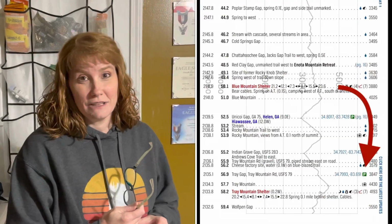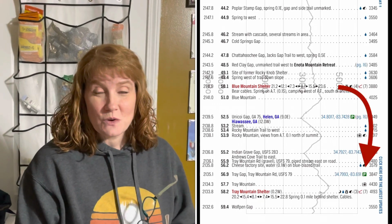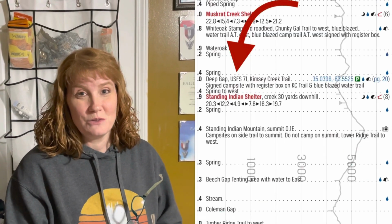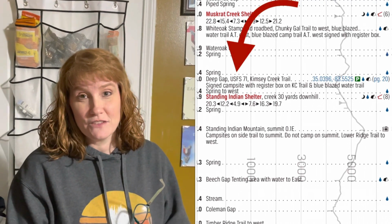I am standing in my gear room right now and I wanted to show you the route that we took for our last section of the Appalachian Trail in Georgia. So this was our fourth weekend on the trail and we were able to finish it in 2 overnighters. So 4 days on the trail, 2 nights on the trail, and 1 night in a hotel room.